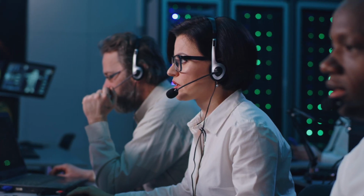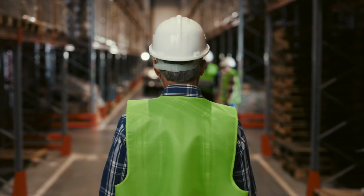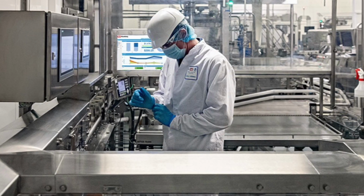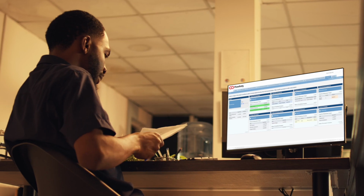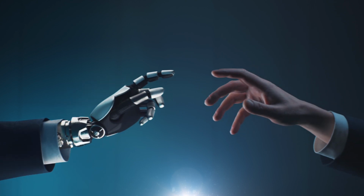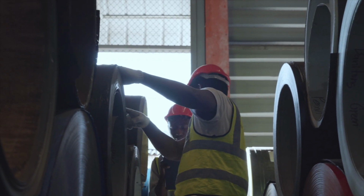Workflow automation can identify issues to address machine operation anomalies, create and dispatch service work orders, schedule required maintenance, or take corrective action when needed. You can see how Flowfinity IoT solutions combining Streams and M1 controllers provide seamless and reliable machine data management and workflow automation. Enable better human and machine resource utilization to optimize operations for greater productivity at reduced cost.